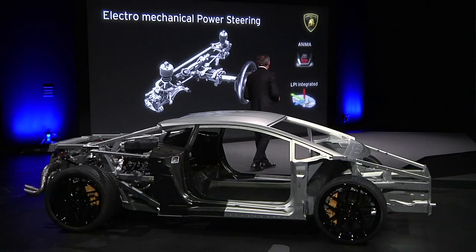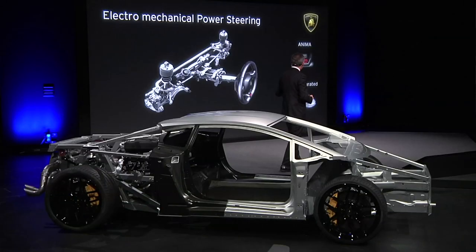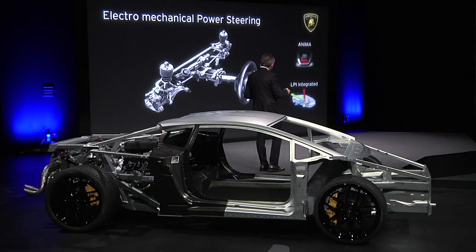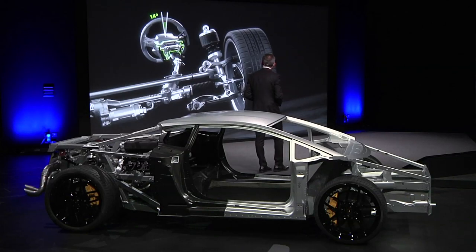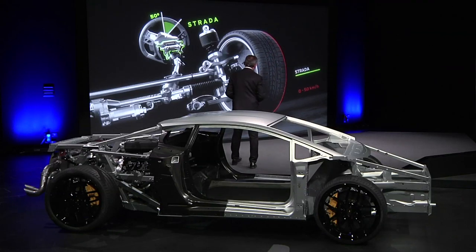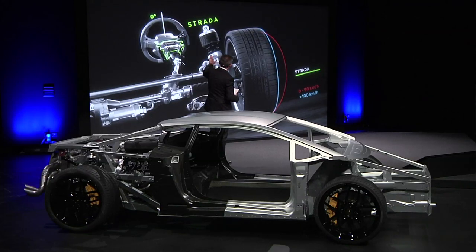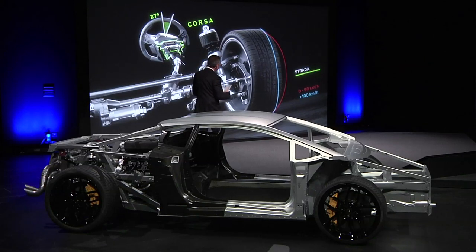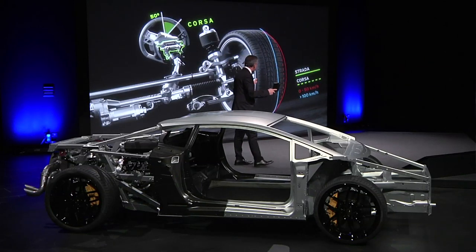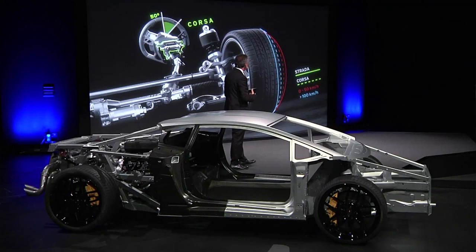In our system, we have tried to put in the best of the technology available at the moment. Meaning in this kind of system, you can have a completely different ratio between steering and wheel due to LDS, Lamborghini Dynamic Steering. And here there is an example of what happens when you operate it. You can see, in Strada, with the same angle of the steering wheel, what is the travel of the tire in Strada and in Corsa, which are the two programs that we have in our Anima.